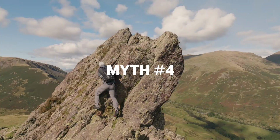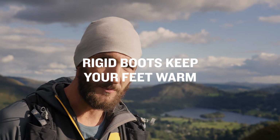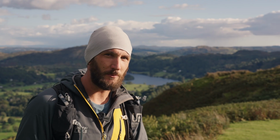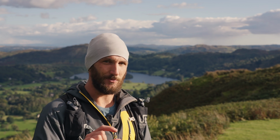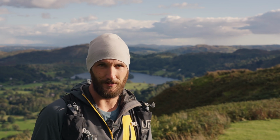Myth number 4. The fourth myth is about protection from the cold. I think most people's experience in wearing boots in cold weather is in a rigid boot where the boot's tied really tight and cutting off your circulation. A lot of people think that in a barefoot shoe, because they're closer to the ground, they're going to be colder. And yeah, that might be true if there's less distance between the snow and your foot, for example.